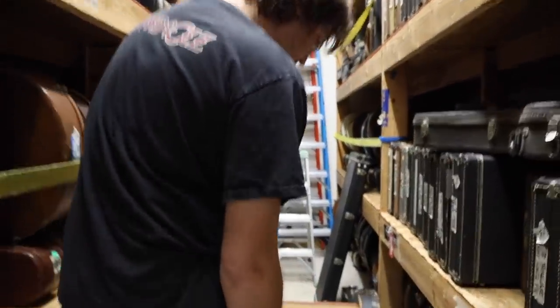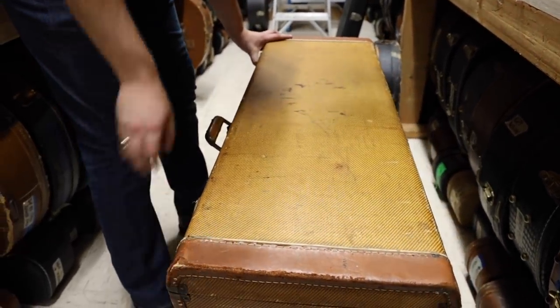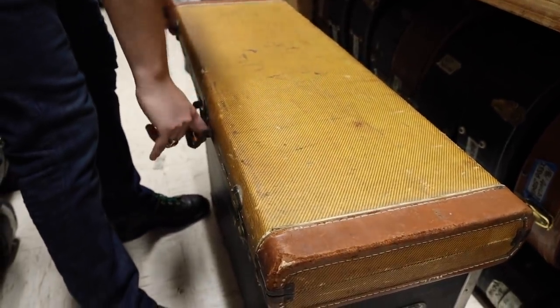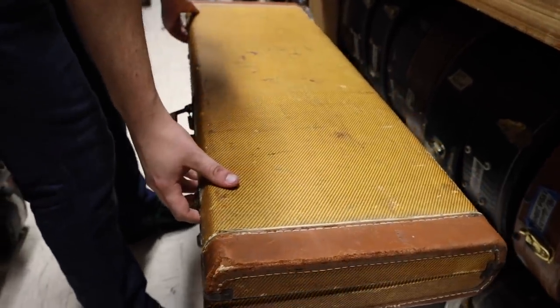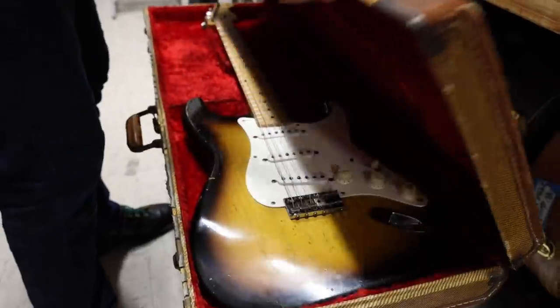But today, we have a really cool guitar, probably one of the best I've ever heard. Let's check it out. The case looks good to me. If I can get the latches, you know. All right, here we go. It's a 1955 Fender Stratocaster.